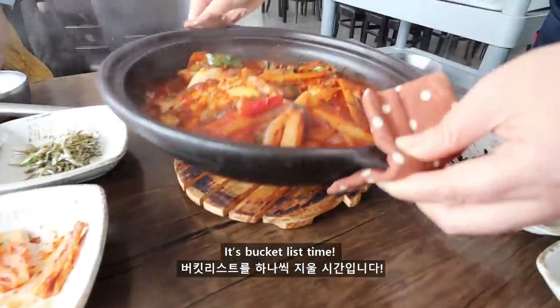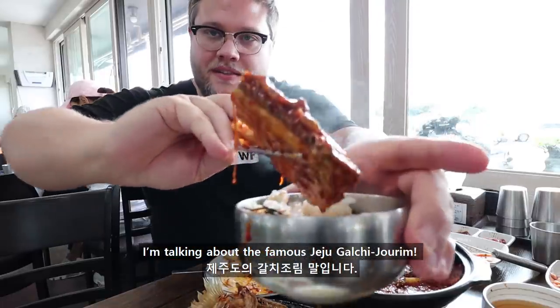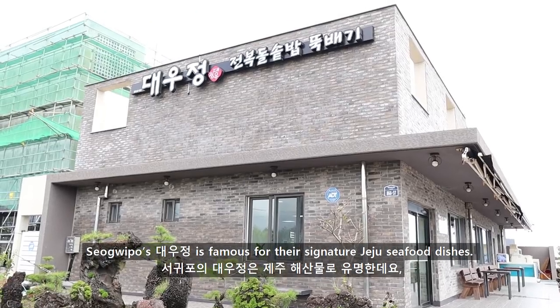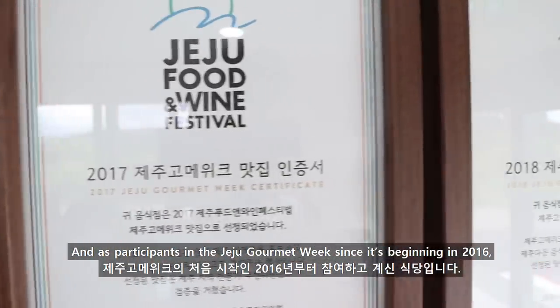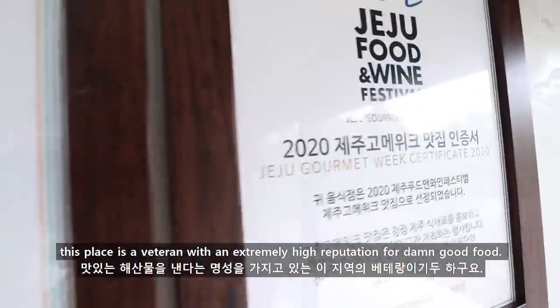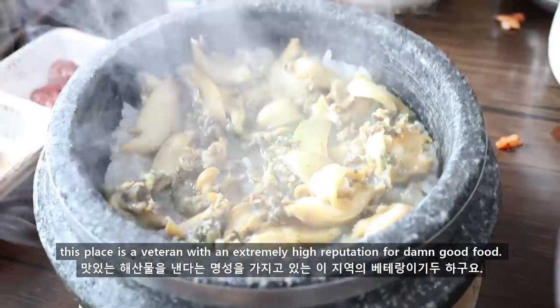Okay, it's bucket list time. I'm talking about the famous Jeju Galchi Jorim. Sogwipo's Daejeujong is famous for their signature Jeju seafood dishes. And as participants in the Jeju Gourmet Week since its beginning in 2016, this place is a veteran with an extremely high reputation for damn good food.